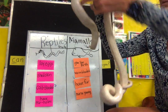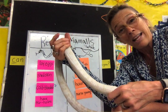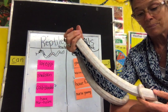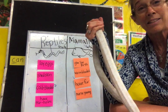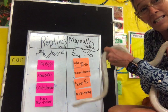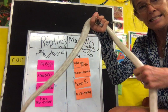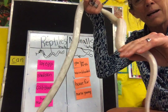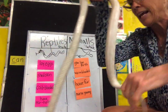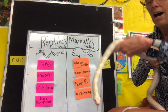And we know Spotty has scales. And do you know Spotty has one long, very long backbone? She's a vertebrate. And she even has lungs like you, though. Even though she's not a mammal, she has lungs and a stomach and a heart and intestines and a place that she even goes to the bathroom way down here. And she does poop and pee. I have to clean her cage often.